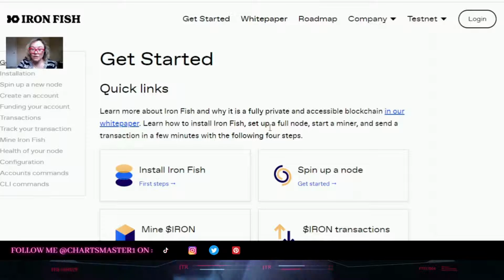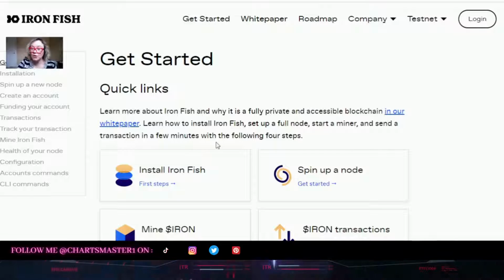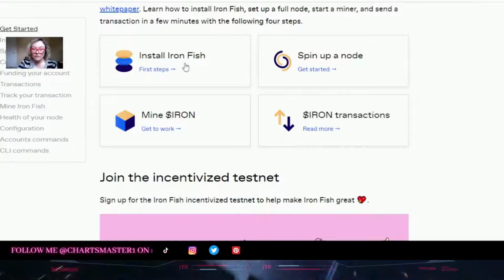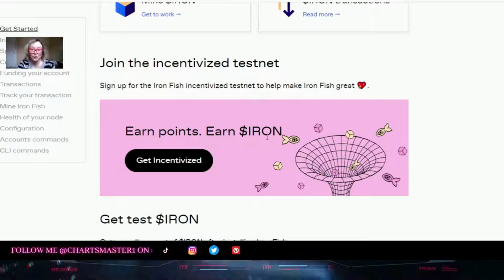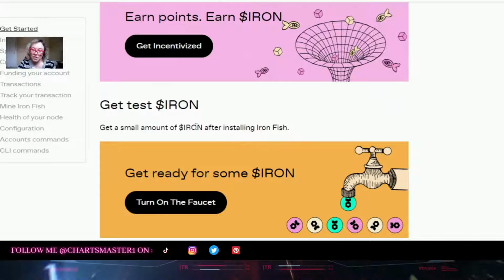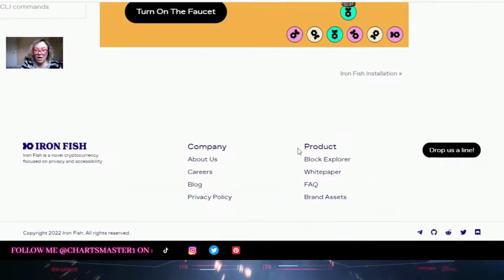Learn how to install Ironfish, set up full nodes, start a miner, and send a transaction in a few minutes with the following steps. First, you install Ironfish. Spin up a node, mine iron, and send iron transactions. You can join the incentivized testnet, sign up for the Ironfish incentivized testnet to make Ironfish great. Get test iron, a small amount of iron, which is their token, after installing Ironfish. Get ready for some iron.